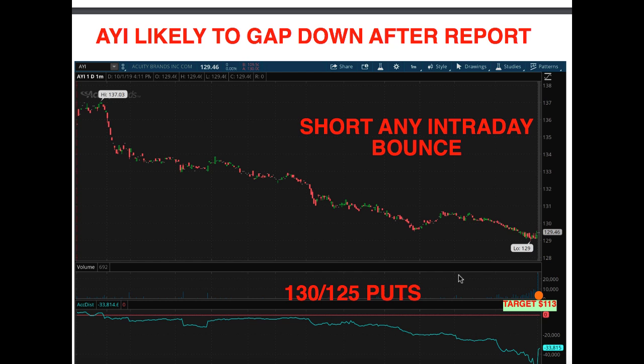We've got Lennar Homes that actually reported a stellar quarter, but the stock is only up just a little bit, like $1 or $2 in smaller volume. That is not a good reaction considering the report in Lennar.